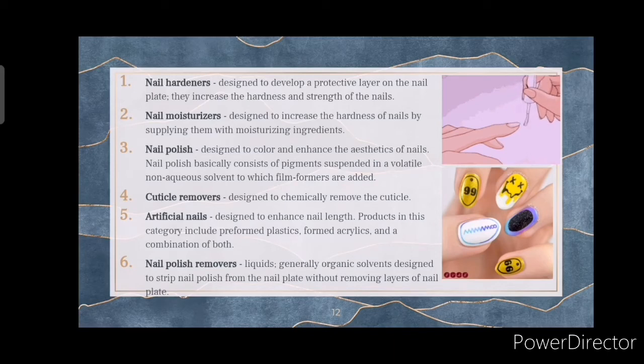It basically consists of pigments that are suspended in a volatile, non-aqueous solvent, to which film formers are added in its manufacturing. Then the cuticle removers that are designed to chemically remove the cuticle. The solvent in it removes dead tissue that surrounds our nail, leaving it soft and easy to manipulate. This cuticle remover contains acid at low pH levels that dissolve dead skin. It preps our nails for a successful manicure, keeping them neat and tidy.